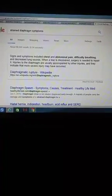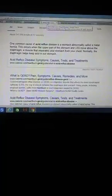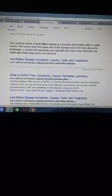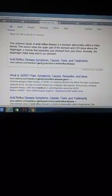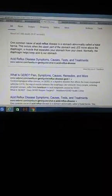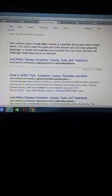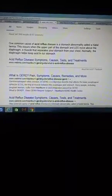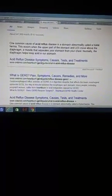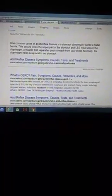You can have a tear in the diaphragm, which is called hiatal hernia, right? This occurs when the upper part of the stomach moves above the diaphragm, a muscle that separates your stomach from your chest. Normally, the diaphragm helps keep acid in your stomach. So you don't want to strain your diaphragm, right? From catching a hernia. You catch a hernia in your diaphragm. And you know how you catch hernias, by straining, right? Okay, now listen.